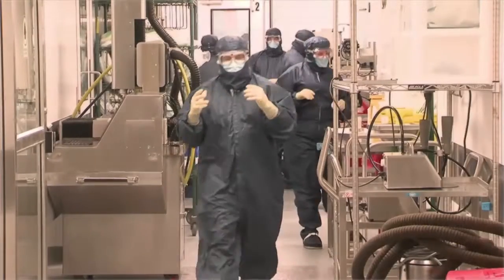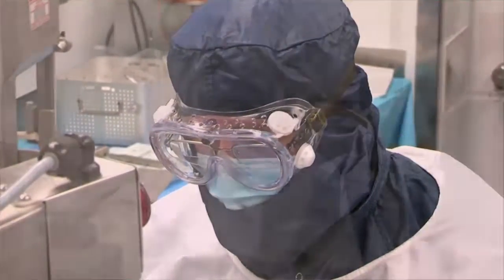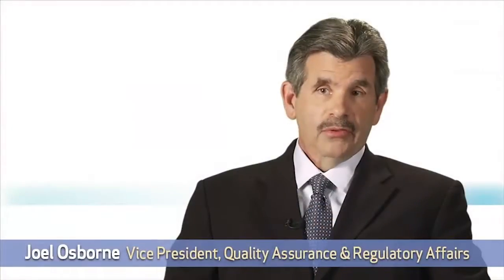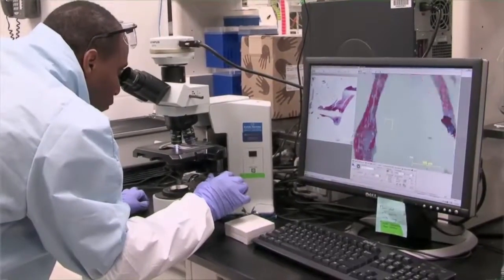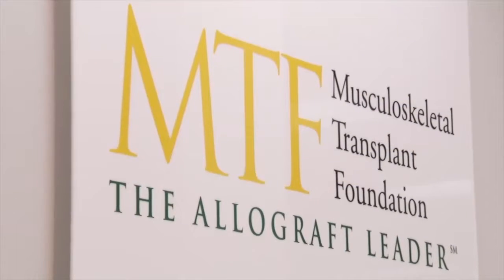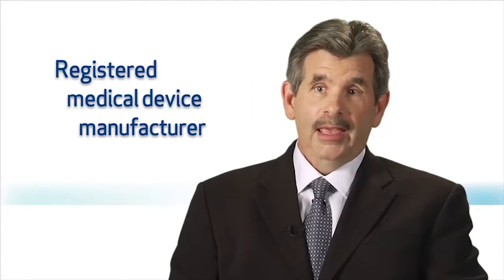MTF adheres to standards that ensure consistent high quality. While FDA mandates only 9 screening criteria, and AATB an additional 9, MTF goes over and above that and screens for more than 30 different diseases. We must meet or exceed these measures to satisfy our demanding quality control. MTF also demonstrates their high standards in other ways. MTF is also a registered medical device manufacturer and is one of the only tissue banks that has achieved ISO 9001 quality certification.